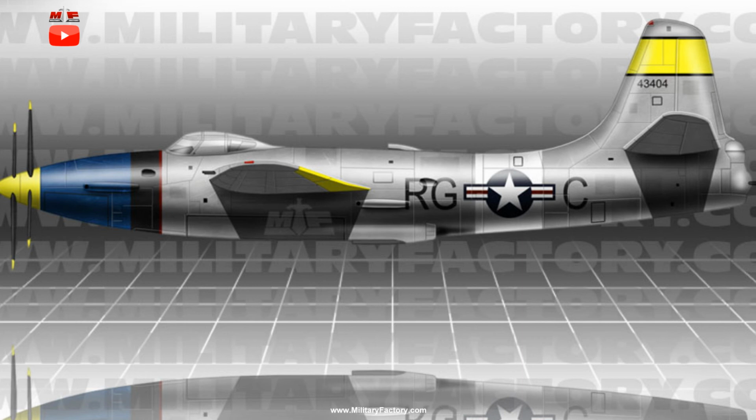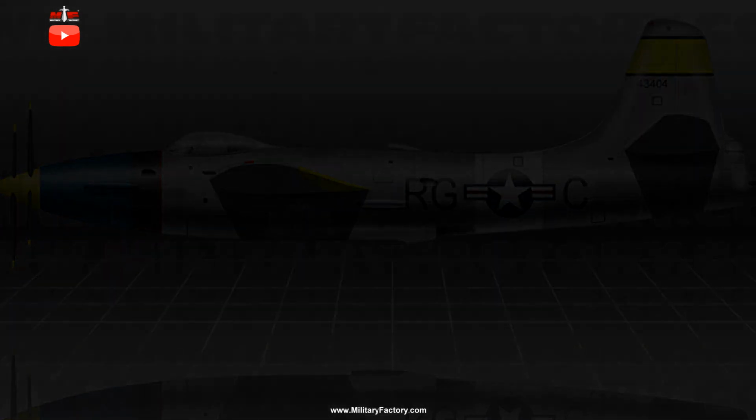As designed, Martin engineers estimated their attacker to have a maximum speed of 425 miles per hour and reach altitudes of 23,000 feet. Rate of climb was near 3,100 feet per minute. Range, with its full war load, was 2,740 miles. Structurally, the Model 201's length would reach 63.3 feet with a span of 78 feet. Gross weight was estimated at 40,265 pounds.